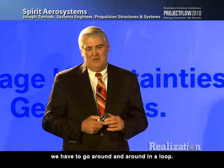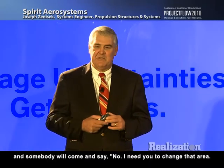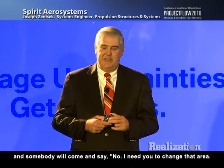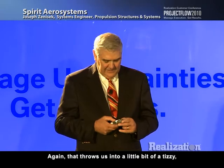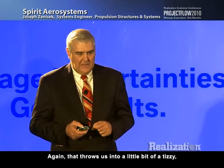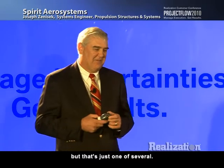We have to go around and around in a loop. We'll fix one area, I think we have it set, and somebody will come in and say, no, I need you to change that area. You need to move this fastener, this part. So again, that throws us into a bit of a tizzy, but that's just one of several.